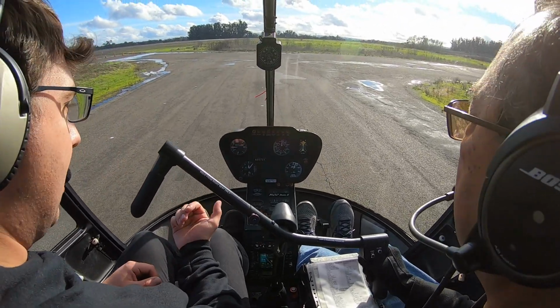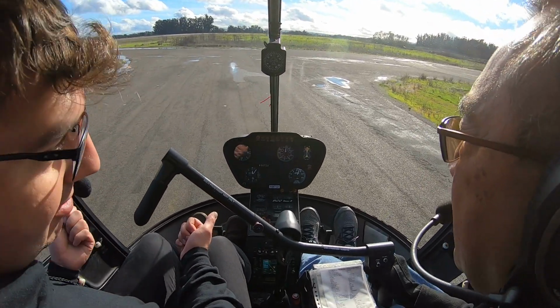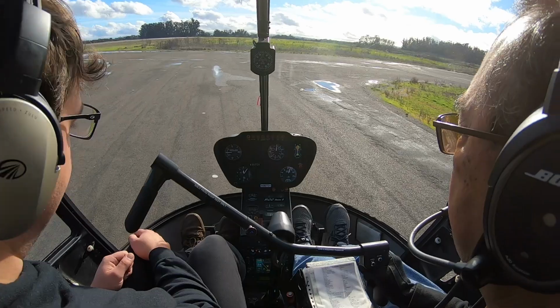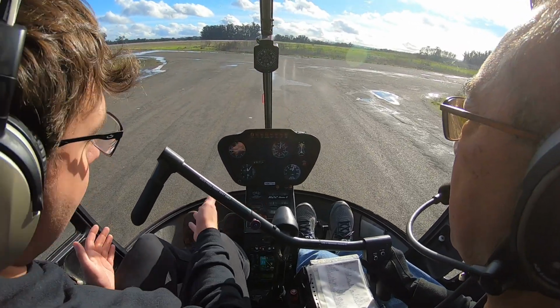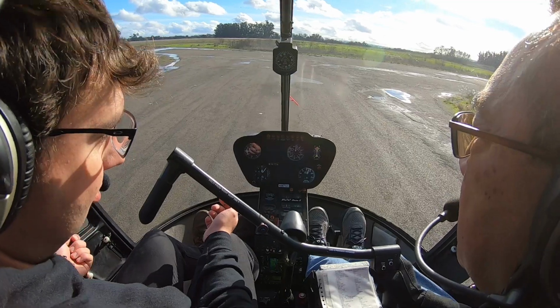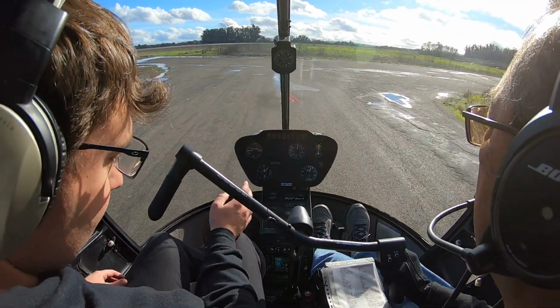So if you slow it down fast, it's going to build quickly. And then you might have to catch it, and then you've got to lower it again to compensate for it. So you can maneuver it that way. That's fine, and that's probably what you're going to do if you have an actual engine failure, not sit there and wait for it. Okay. But let's go around and do it again.